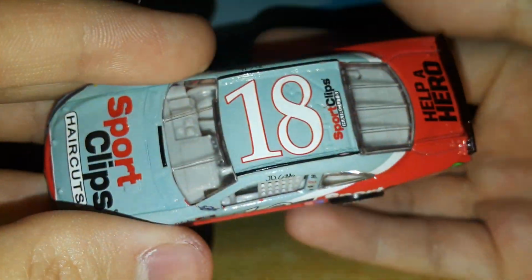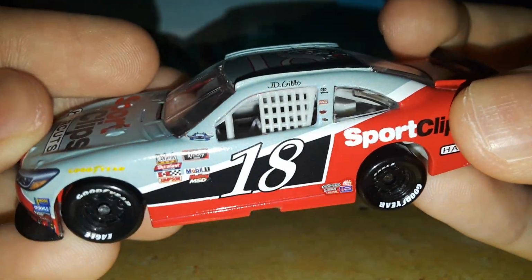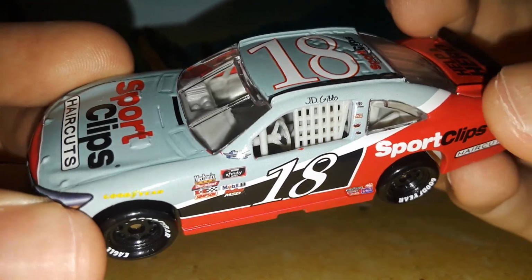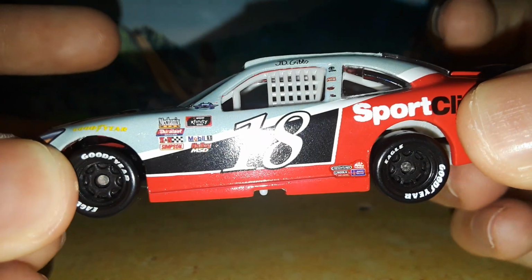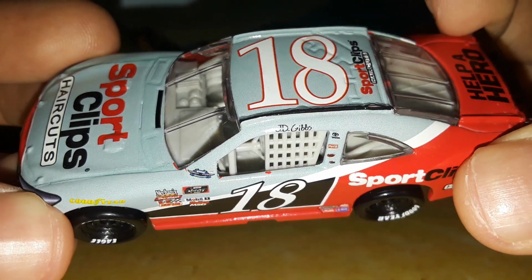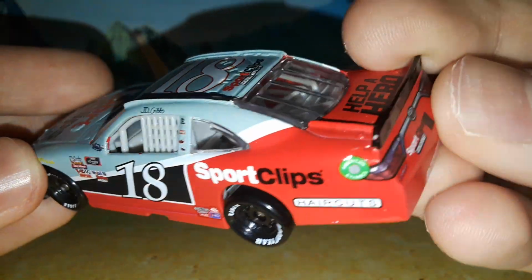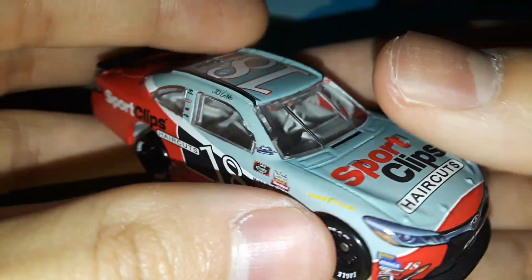And I gotta tell you guys, this is a really, really cool throwback. And the fact that it's got J.D. Gibbs' name, they didn't even put Denny Hamlin, they actually put J.D. Gibbs. So this car, literally, if you're making a stop motion for an Xfinity series or something, and you're doing like an old style Xfinity, you literally can put anyone you want in this car. You really can, because there's no FedEx anywhere on this car. I don't think there is. I looked. Yeah, no FedEx.